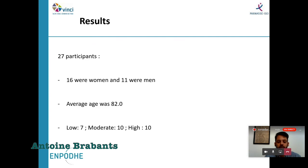Regarding the main results of our study, among the 27 participants, 16 were women and 11 were men, and the average age was 82. 7 participants belonged to a group with a low level of fear of falling, 10 participants belonged to a group with a moderate fear of falling, and 10 participants belonged to a group with a high fear of falling.